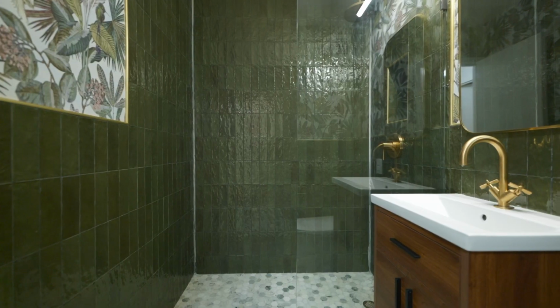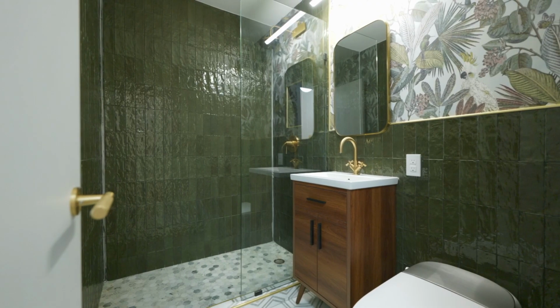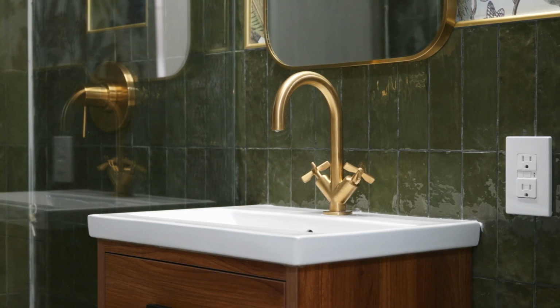For the first half of the drywalls inside the shower, we used Zellige green subway tiles. We introduced an exotic touch with this washable vinyl wallpaper, perfectly suited for bathrooms. For the vanity, we used the walnut wood with a ceramic top, and all the finishes are in brushed gold.